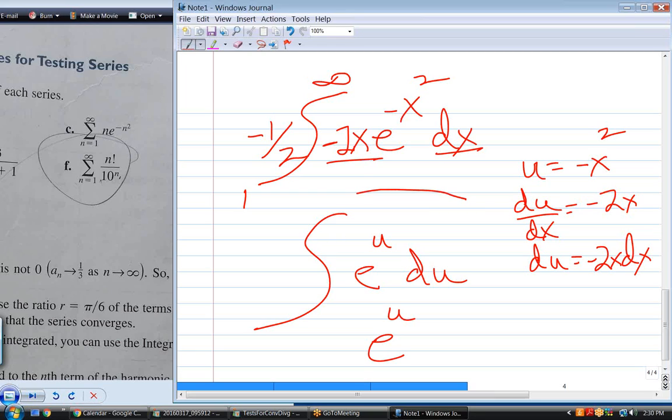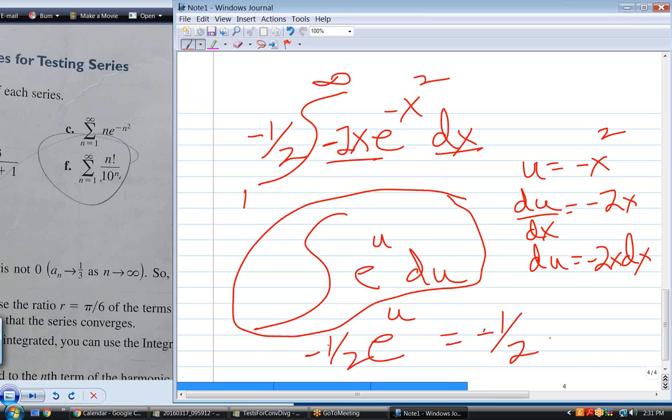So once I turn it into an integral of u by doing this u substitution, there I still have my minus 1/2 in front, and now go back and resubstitute the minus x squared for u. So the answer to this integral is minus 1/2 e to the minus x squared.